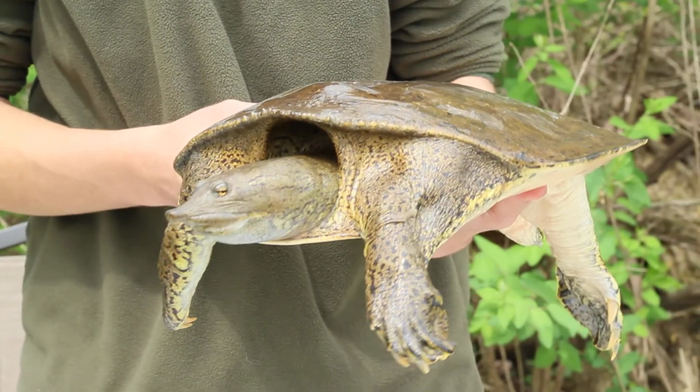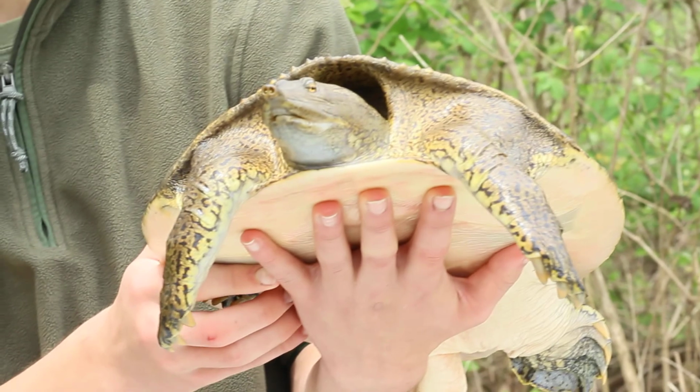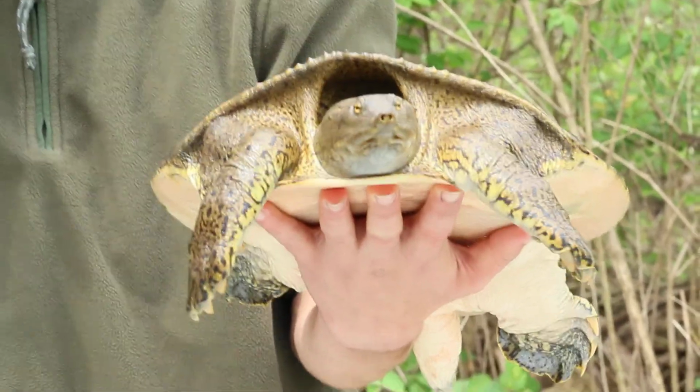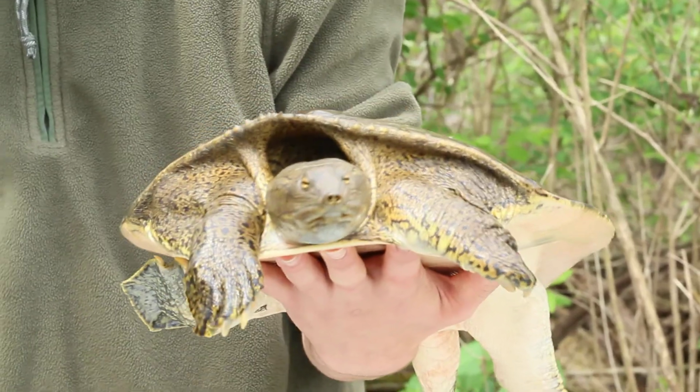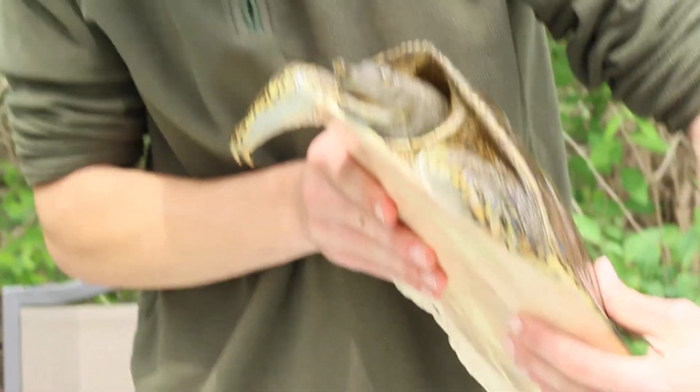They're definitely not a turtle that a lot of people would find attractive because they've got that big old pig nose and their lips are upturned and you can see their beak, which I think is cool, but other people think that's kind of ugly.